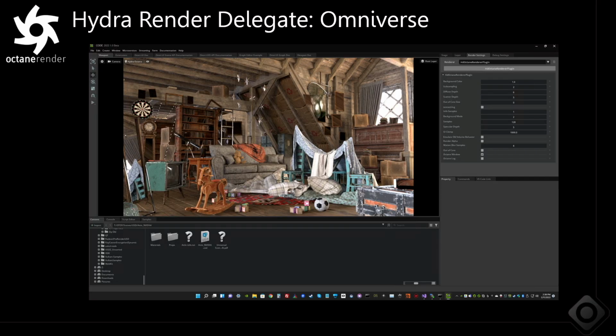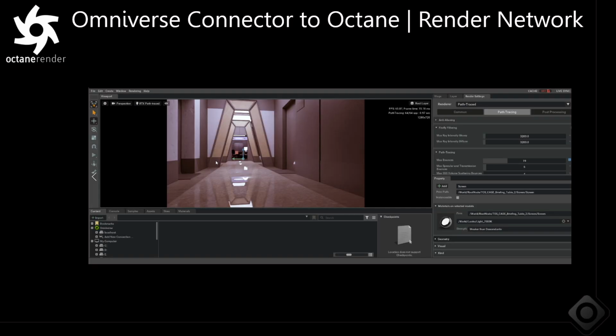And you see here it's running inside of Omniverse as well. And we've been working with the team at NVIDIA to make sure that Octane inside of Omniverse works beautifully. And we'll show some samples of that as well.